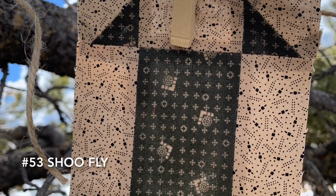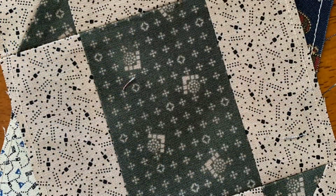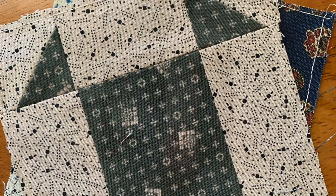Number 53 is Shoe Fly, and in the book it was originally a red block, but I turned it to green. I feel like I need a little bit more green in my quilt, and I do like this green and shirting combination.